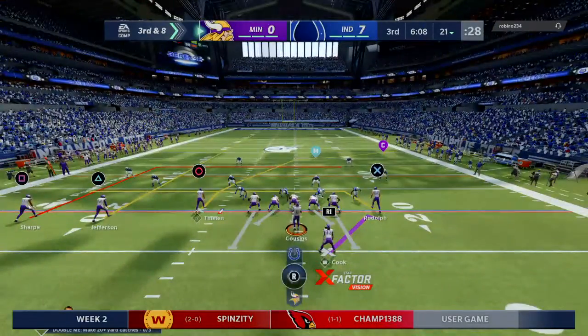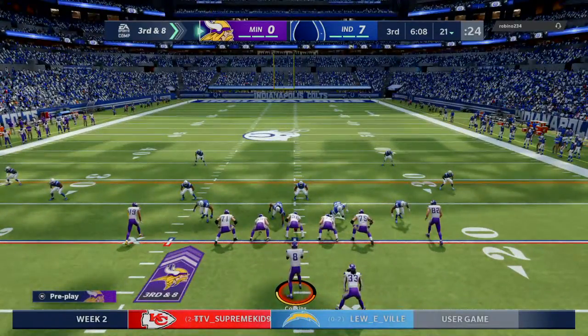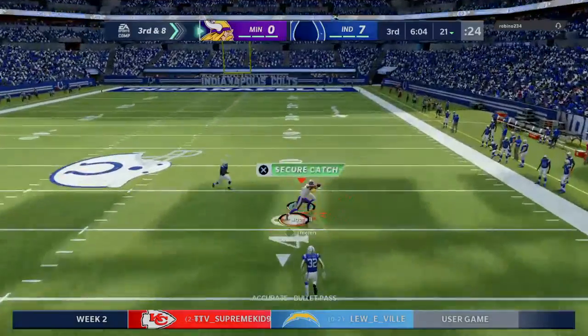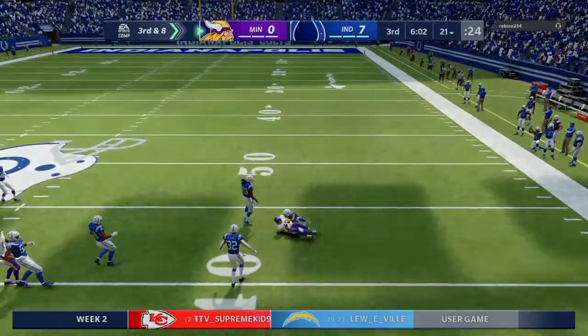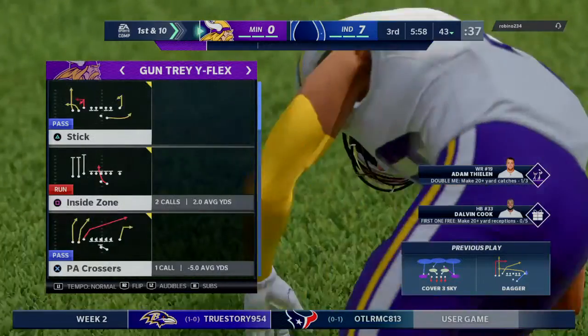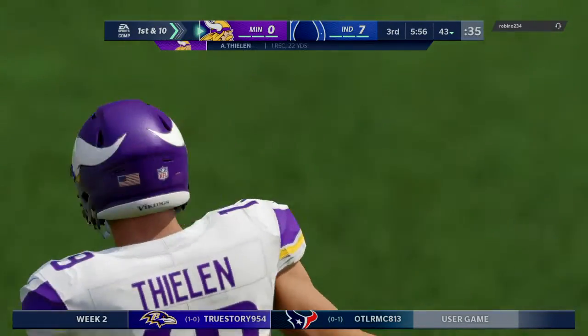So the failure to connect on 2nd down leaves them staring up at a 3rd and 8. Cousins to throw it. Open man is Thielen. It's complete. And they're going to get this beyond the 40 before he's taken down. Give him 22 there on the 3rd down conversion. Minnesota.